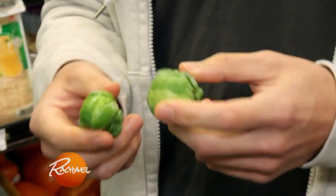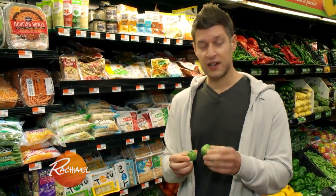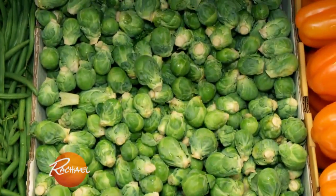So Brussels sprouts are like little baby cabbage heads. They're incredibly good for you. They're packed with vitamin C, they're an amazing source of dietary fiber, and they provide glucosinolates, which may provide an anti-cancer effect.